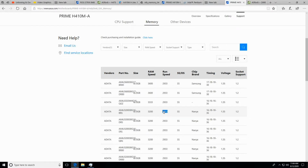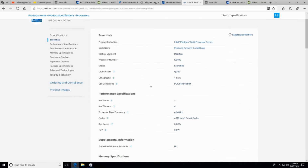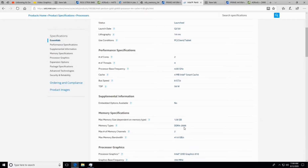Now, i3, Pentium, Celeron, 2666. It doesn't state it here. How do I know that? Well, I've tried it out. And the fact that you'll see here, DDR 2666. If you go to the i7, you'll see it says 2933. The i5 says 2933. And the i9 says 2933. All right, let's do one more example.